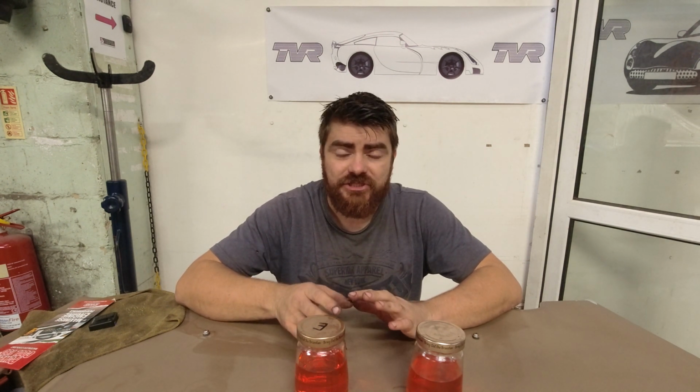probably a good half a mile earlier. It's starting to blow warm air out pretty quick, whereas before it would take a mile up the road before it was starting to blow warm air out. And so there are advantages to that. That means it's warming the engine up faster. It means the oil is warming up faster because the coolant warms up so much faster than the oil.